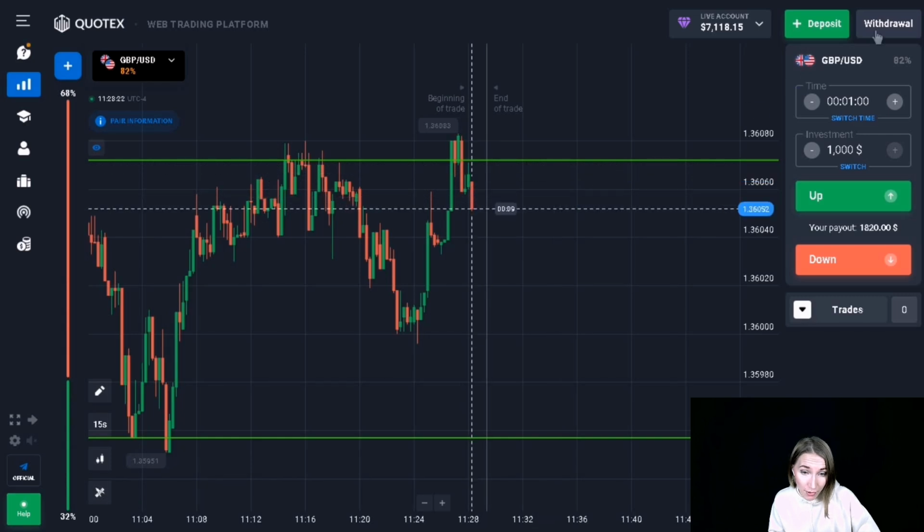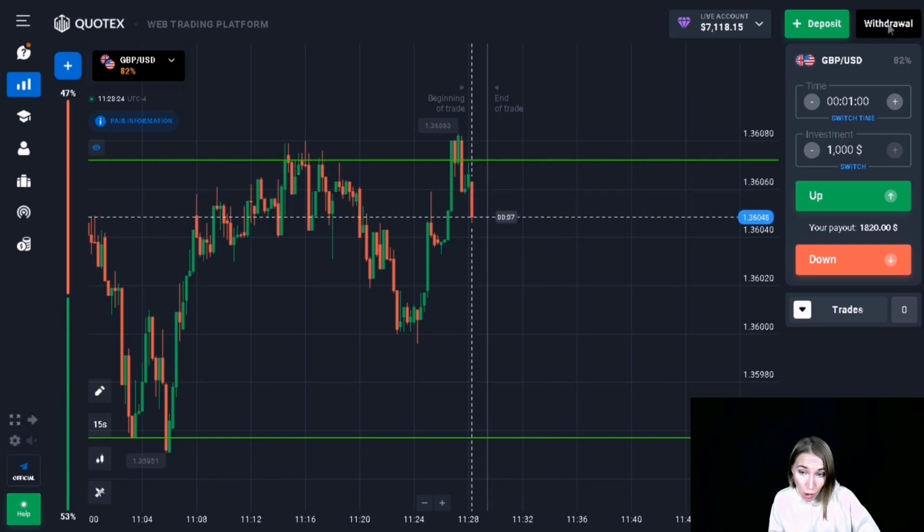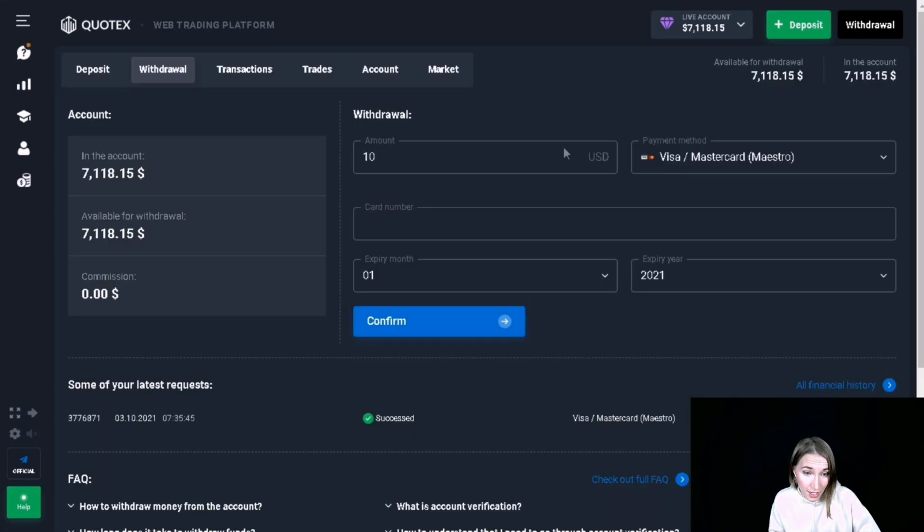So we click on the upper right corner of the screen on the withdrawal button and we are getting to the menu withdrawal funds. Here we set the amount we want to withdraw. I'm setting the amount of $7,000 and I will enter my card number in the empty field lower, but for financial security I will hide the card number, of course. Next we should set the date the card is valid through. Sure, you will set your own data here.